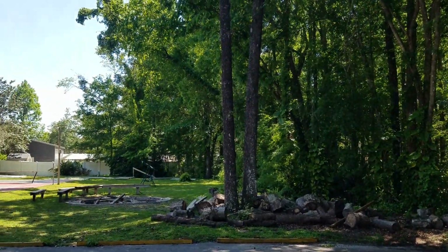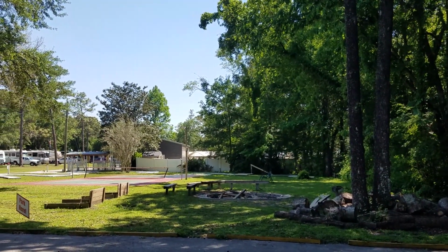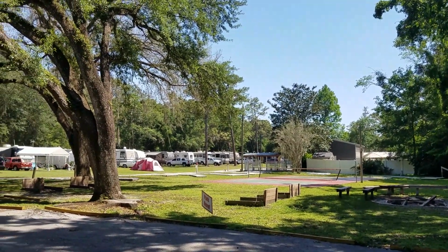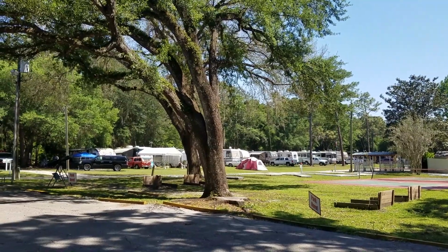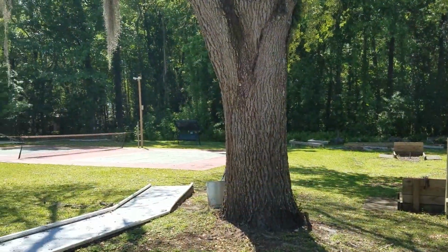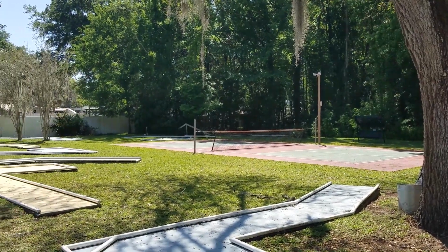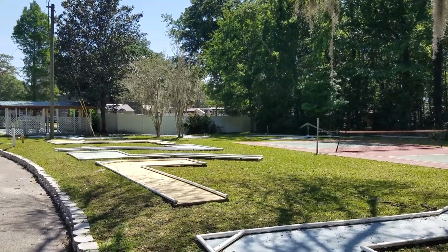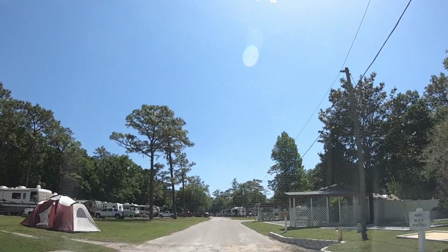There's a basketball court, a huge fire pit that's all ready to go. There are horseshoe pits, and out along the road are a few holes of miniature golf, in addition to the pickleball court. And there's a lot of grass. There are a lot of green areas in this one. Everything is very well mowed, very well maintained.